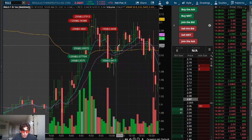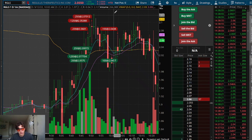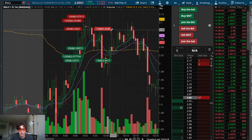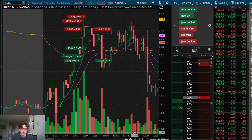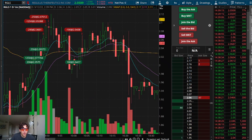Here, it broke back over VWAP. I thought they were going to immediately push to 212, but we didn't do it at all. It wasn't really strong. I thought it was going to be high of day volume coming into 212, a squeeze, but nope, didn't happen. So I did take that one off for break even.